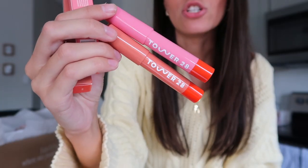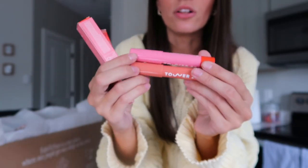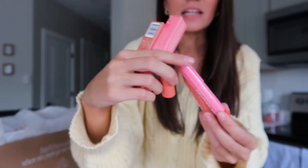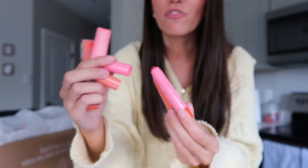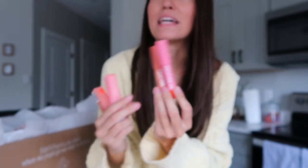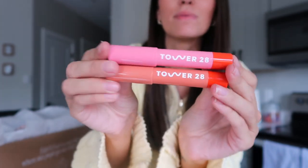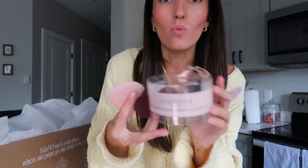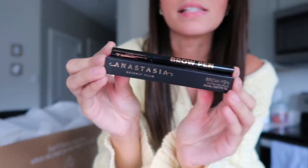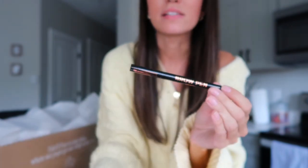These Tower 28 juice bombs, these are in such pretty colors. This is in shake and mix. And these are just tinted lip balms, which I've never tried before and I'm obsessed with them. I'm gonna have to get more colors. I actually feel like I need to get my mom a bunch of these for Christmas because she would love them. This little Wander Beauty ornament, perfect for the holidays, is a little set that comes with 2 beauty blenders, 2 makeup sponges or puffs, and then a cleansing pad, an Anastasia Beverly Hills brow pen. I'm really excited to try this.